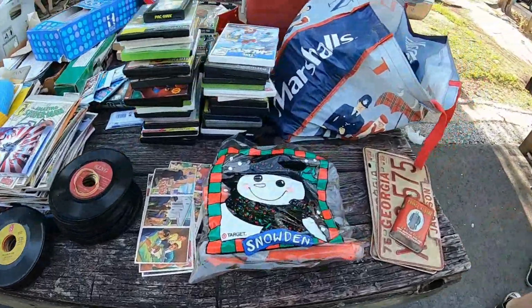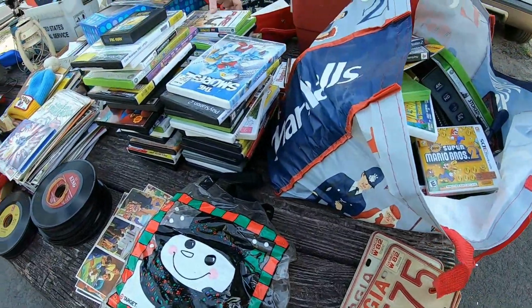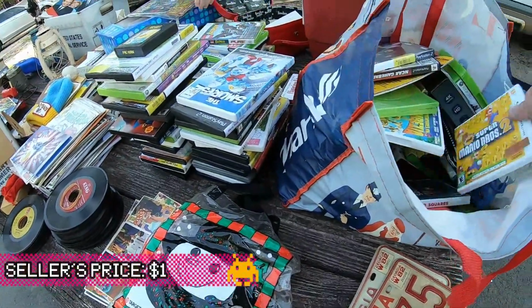Then I walk up on a table and everything is $1, and there's games everywhere. This thing's ripe for the picking. Got some games for sale, got all these games here. They're $1 a piece. The only problem is there's a lot of cheese here, and what looks like could be the best of the best here.